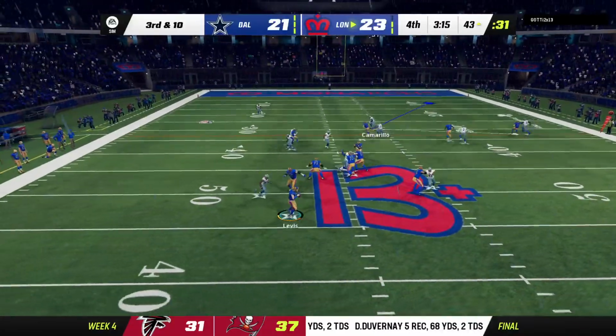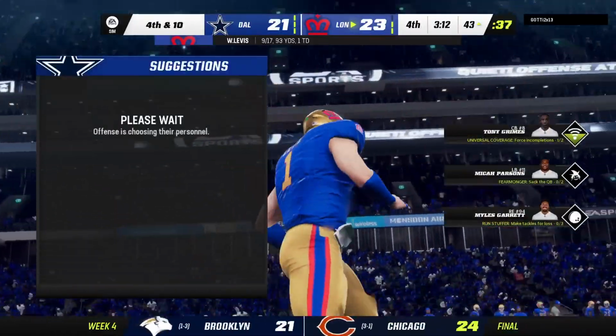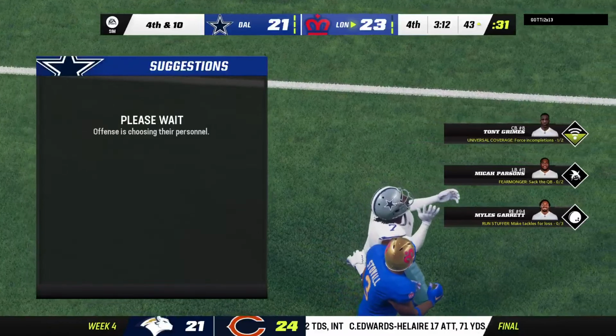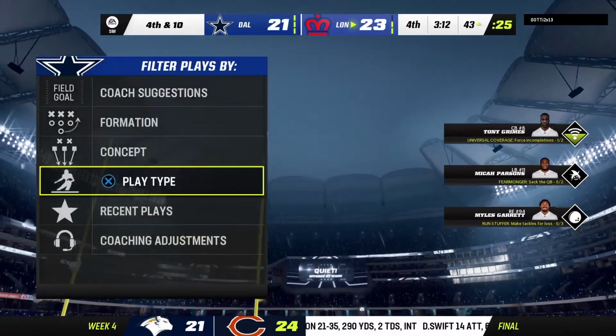Back to throw here. And this a leaping effort, but it's knocked away and incomplete. Give them credit for excellent coverage, tight coverage. They're doing a lot of things that we talk about in basketball. They're causing disruptions in the passing game. And as long as that continues, it'll be tough for them to gain any momentum throwing the ball downfield.